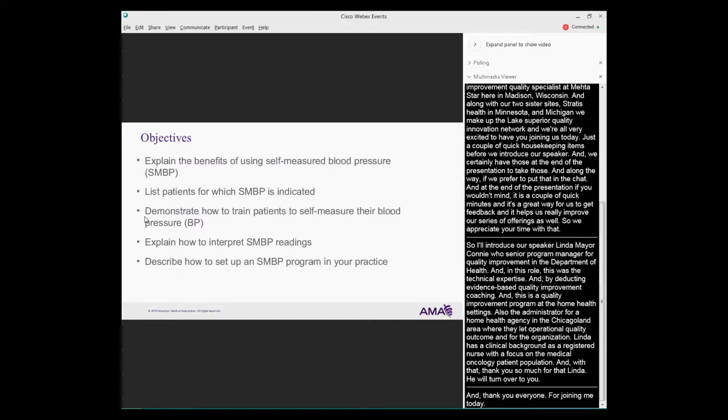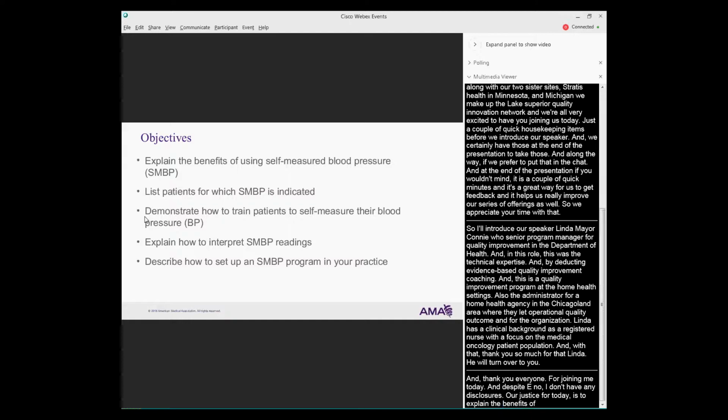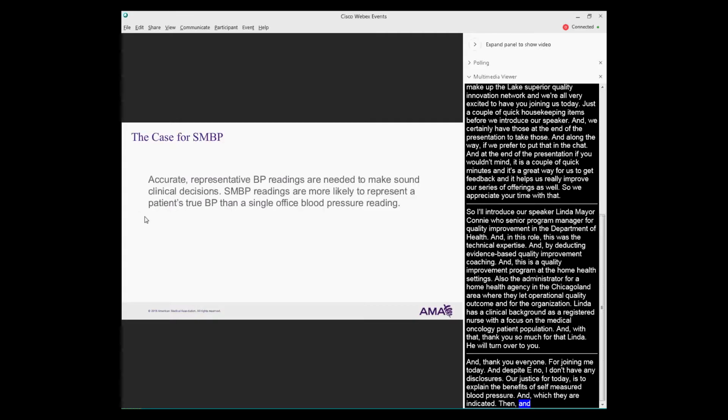Our objectives for today will be to explain the benefits of using self-measured blood pressure, SMBP, list patients for which SMBP is indicated, demonstrate how to train patients to self-measure their blood pressure, explain how to interpret the SMBP readings, and describe how to set up an SMBP program in your practice.